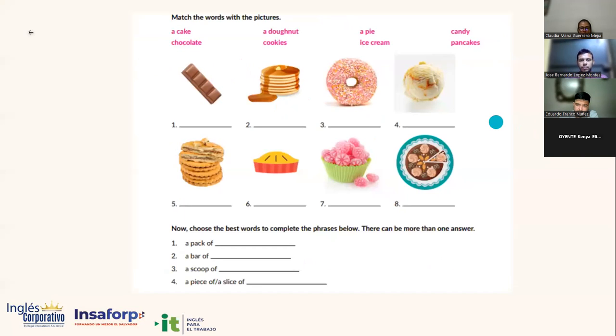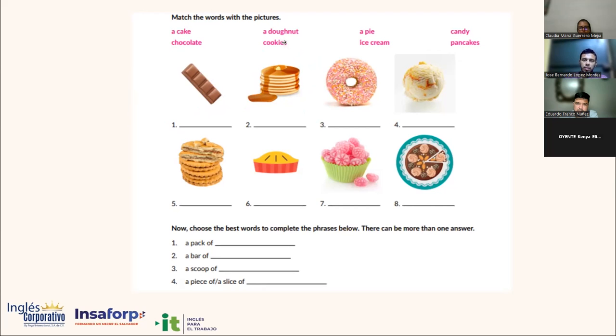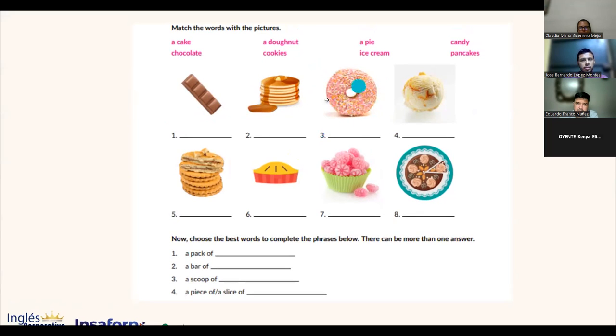Let's continue, guys. Okay, so it says that we need to match the words with the picture. Okay, what is this? Chocolate bar. Chocolate bar. Yes. And what about this one, number two? Pancakes. Okay. Yes, pancakes. What about number three? Donut. Yes, this one is a donut, right? What about number four? Ice cream. Yes. What about number five? Cookies. Yes, those are cookies.